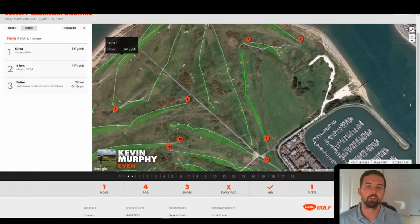Okay, so fingers crossed the mic and the webcam will hold up and work. The one we're going to look at, like I mentioned, is Conwy Golf Club. This is the one that's going to be in this video. I've got 2 more videos to come, which are going to come out in quick succession because of how packed this open weekend is. So they're going to come out pretty quickly.